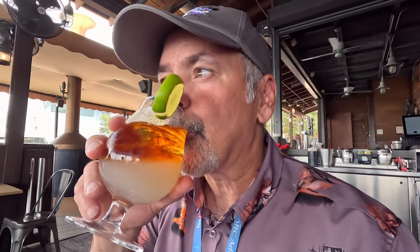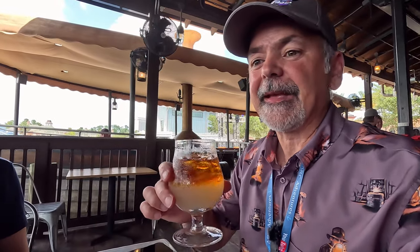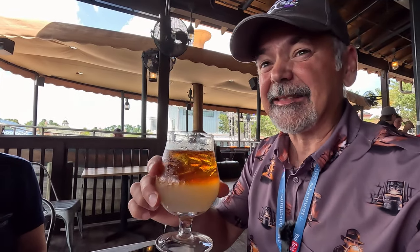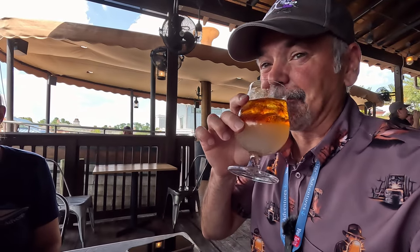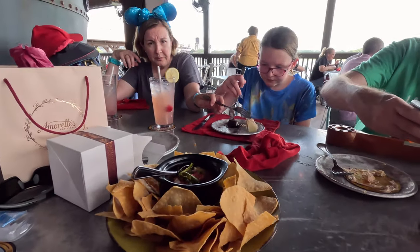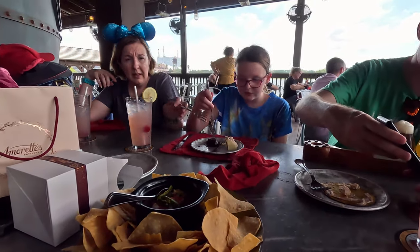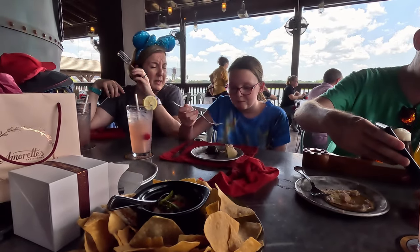Okay. Right. I'm going to try the Barnstormer. We're eating the hat. It's the Barnstormer, so it's heavy whiskey or bourbon. Not too bad. So you're eating the hat, Macy? Let us know how the hat is. Yeah, it's chocolate. Is there something in the middle, sis?